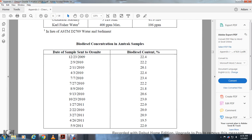Fuel biodiesel concentration for Amtrak. December 23rd, 2009, 22.4 biodiesel content. February 9th, 2010, 22.2. February 11th, 2010, 20.1. April 3rd, 2010, 22.4. July 7th, 2010, 23.4. July 27th, 2010, 22.2.